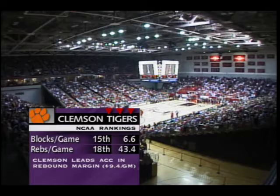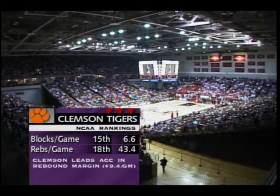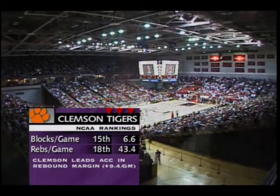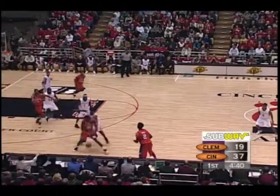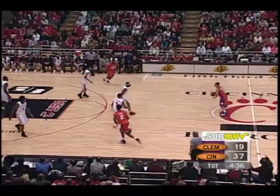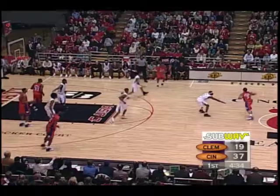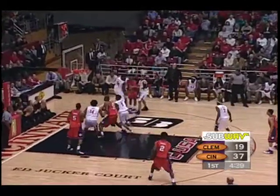Clemson can put together a pretty good interior game, but we haven't seen much of those numbers tonight because of Ford's foul problems, among other things. And plus, they can't get into any offense. No. Right now, Cincinnati has forced them to play a perimeter game, and they've taken them completely out of what they like to do. Sounds strange to say this, Anthony, but the two made threes at the beginning of the game for the Tigers might have been the worst thing that happened. You're right. That false sense of security.